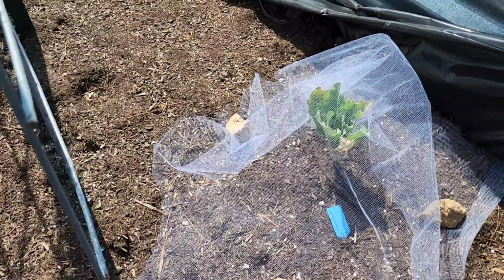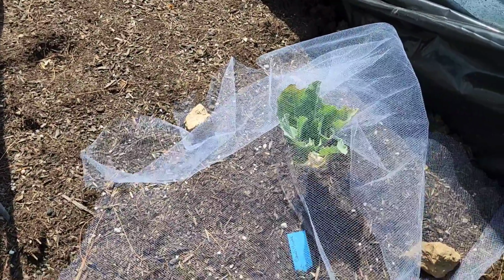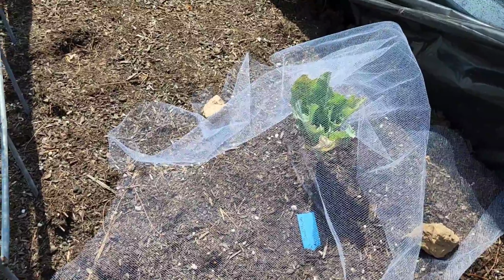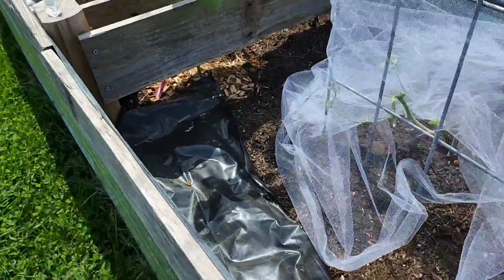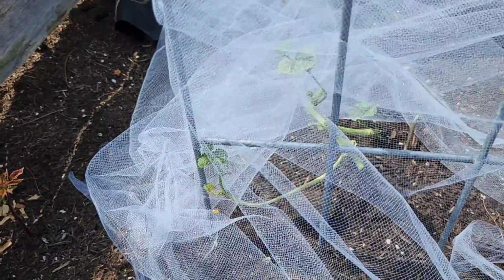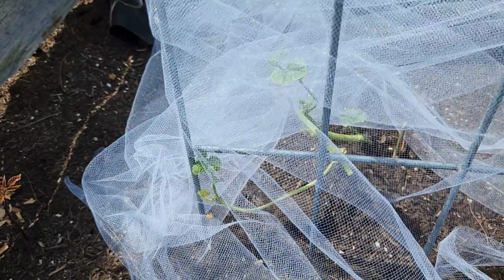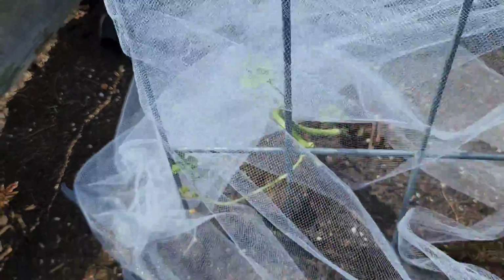I've still not fixed the plastic in this bed, but this is the cauliflower. That's not really doing too great. This is the melon that the frost got about a week or so ago, and I thought that it had killed it, but it has not. It's got some new growth on it, if you can see that.